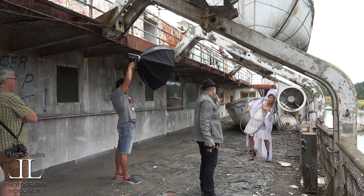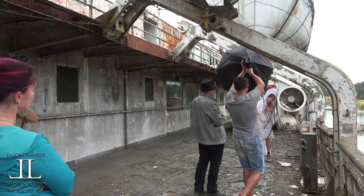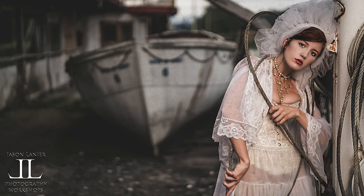Twist that. Yeah, there you go. Now look that way. I love that. Bring the light right here. See, when you're actually really shooting, the light's going to constantly change. One, two, three. Eyes to me, honey.